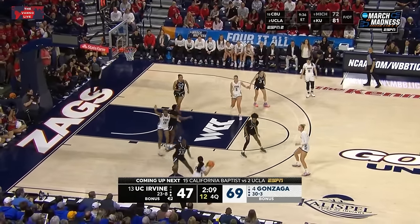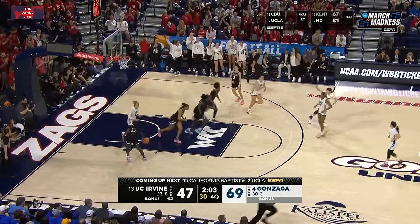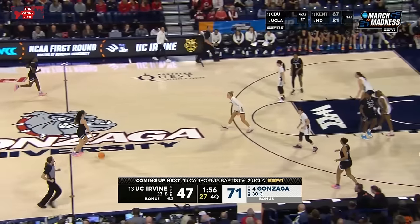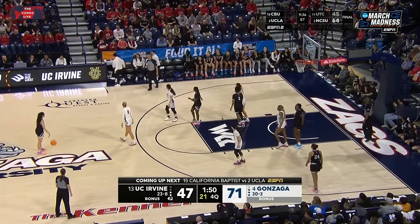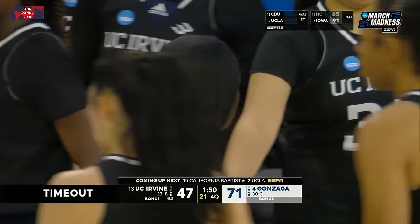12 on the shot clock here for Gonzaga. Ejim elevating and scoring. That's a really nice move. When she gets to her left shoulder in the middle of the lane, it's almost unstoppable. First time in regulation that UC Irvine has given up 70 points in a ball game this year. And Gonzaga is starting so slowly, it's now clinical.